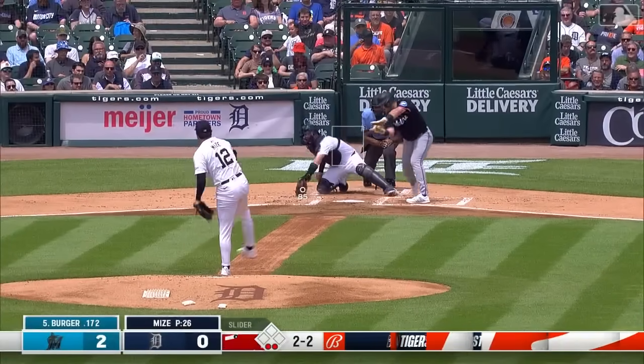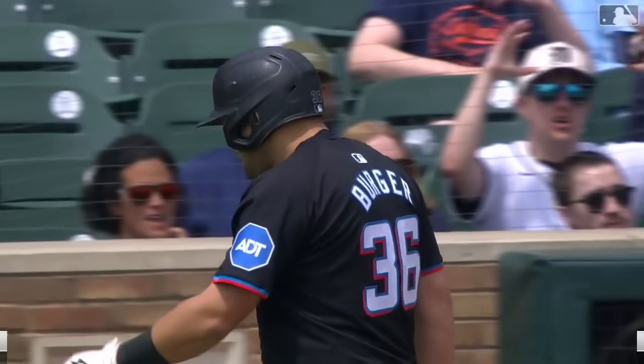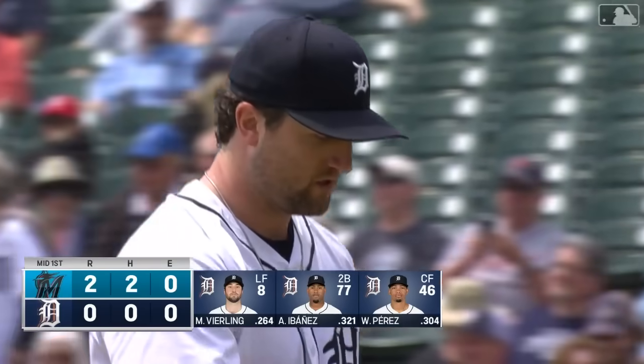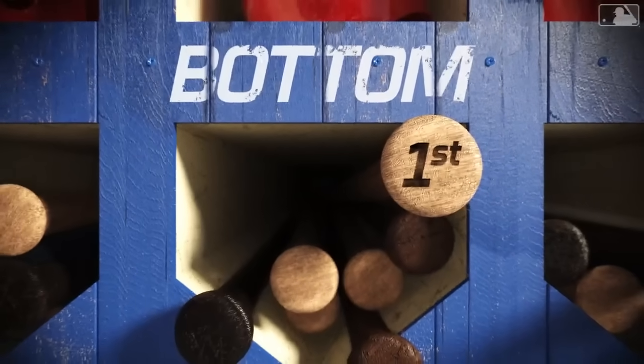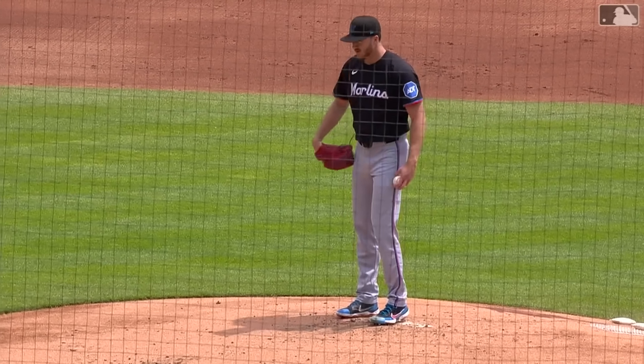Here's the 2-2 pitch. Berger, did he go? Yes, he did, on a slider in the dirt and away. And the inning is over. But Brian De La Cruz, a 2-run shot. The Marlins lead 2-0 after a half inning of play. Always a good feeling as a starting pitcher when you have a couple of runs of support before you even take the mound on the road.